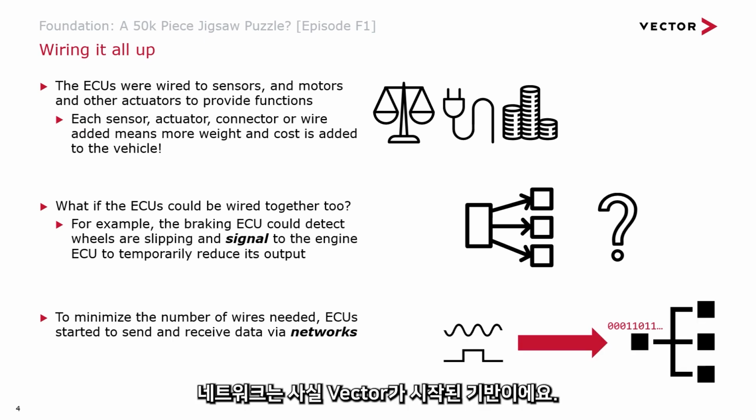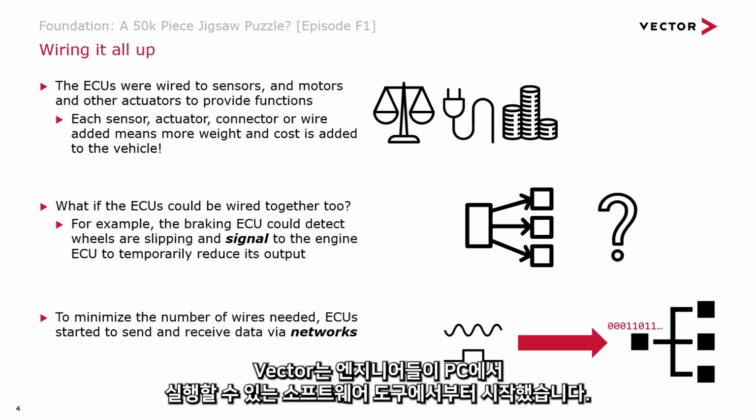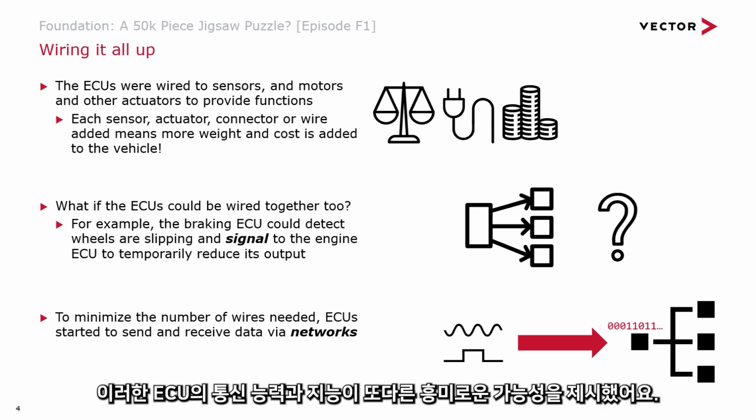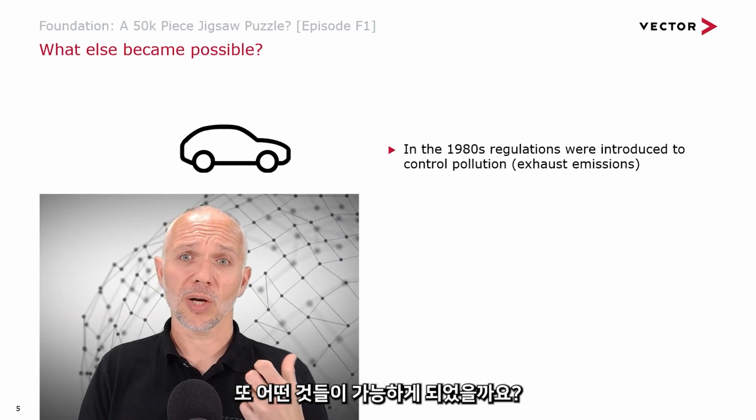And networks are actually the foundation of where Vector started. So Vector started with tools, software tools that engineers could run on PCs to understand what was happening on the networks in vehicles that they were working on. And the ability of ECUs to communicate and having just this little bit of intelligence also led to some other interesting possibilities. So what else became possible?